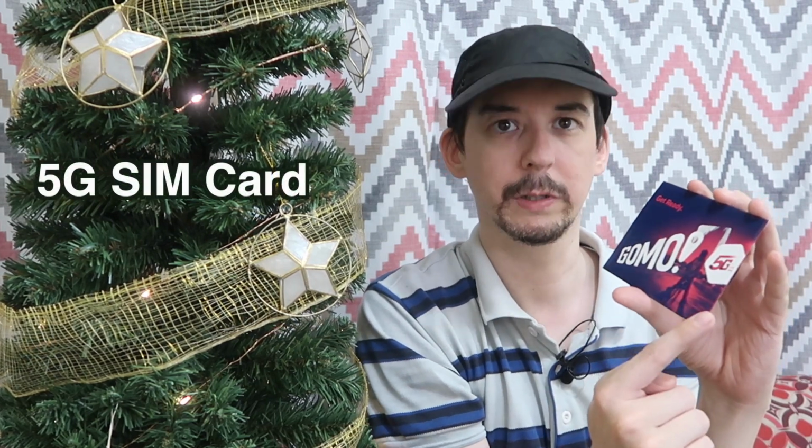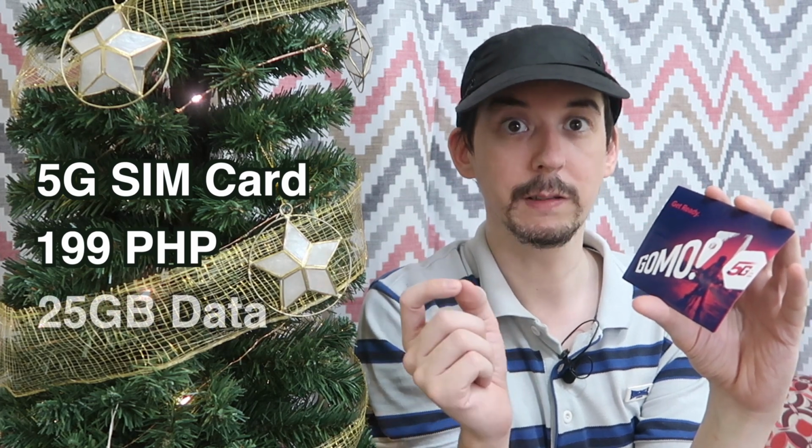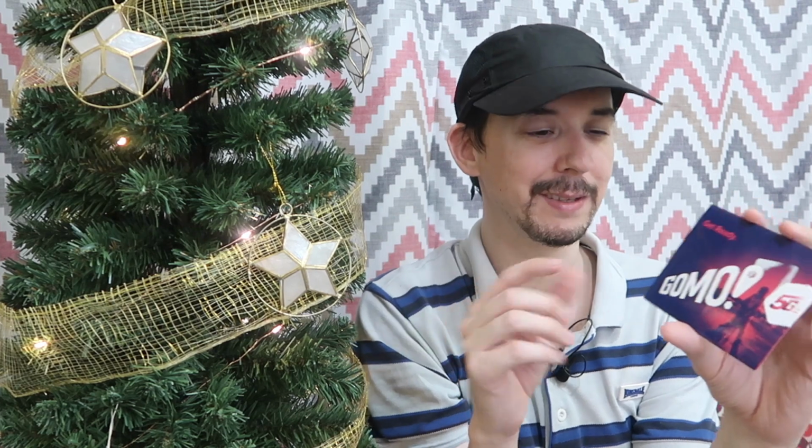Today we're going to talk about the Gomo Sim Card. You've probably seen this advertised heavily on Facebook. It's a 5G capable SIM card. It costs 199 pesos and gives you 25 gigabytes of data with no expiry, kind of.